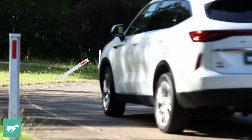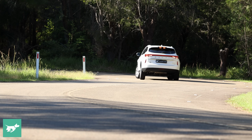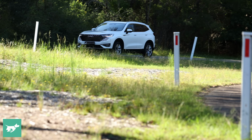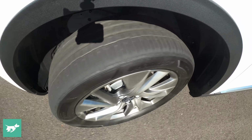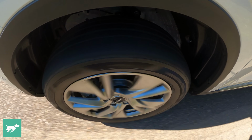But one area where this Haval wins, and I mentioned it before, is the ride. Because this H6 sits on 19-inch wheels, which are smaller than an X-Trail, it allows for more sidewall. That, compared with a softer suspension tune, means that this Haval is actually more pleasant to ride around the city and on the open road.